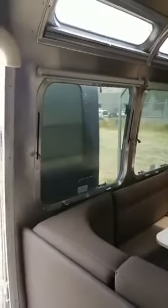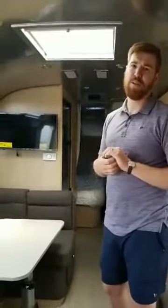Has 2 air conditioners. Keeps it cool, no problem, with ducted heating and cooling. So if you are in the hotter climates, no issue there. And then, of course, you can really make these a 4-season trailer. So if you like to get out and do some winter camping, maybe travel around to the ski resorts in the wintertime, great trailer to do that with your family as well.